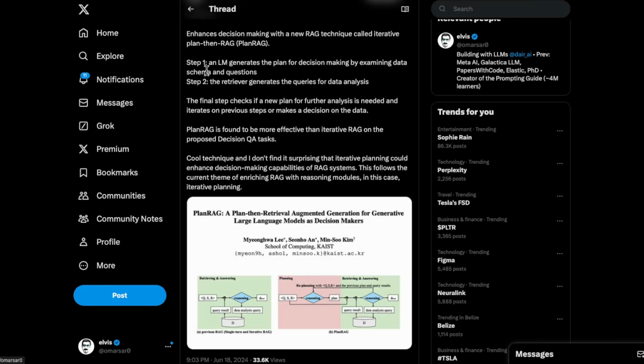So they do it in two steps. An LLM generates the plan for decision making, right? So this is intentional decision making that this model is doing, right? This planning by examining the data schema and questions.